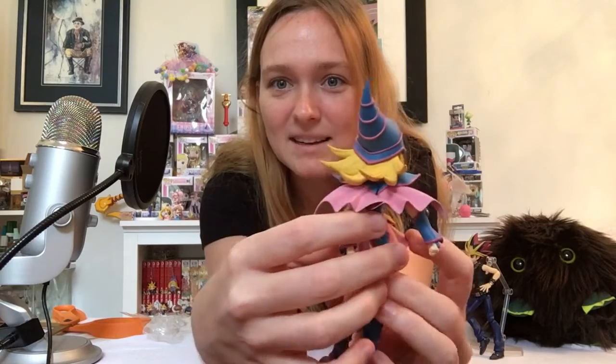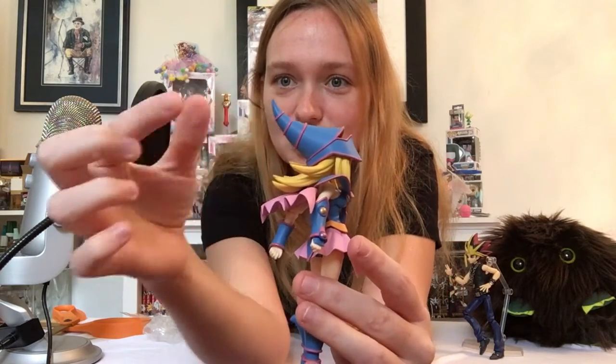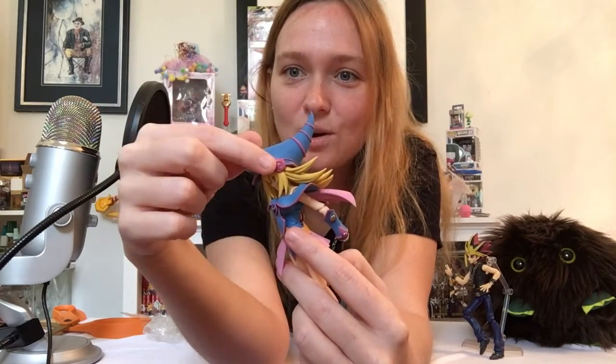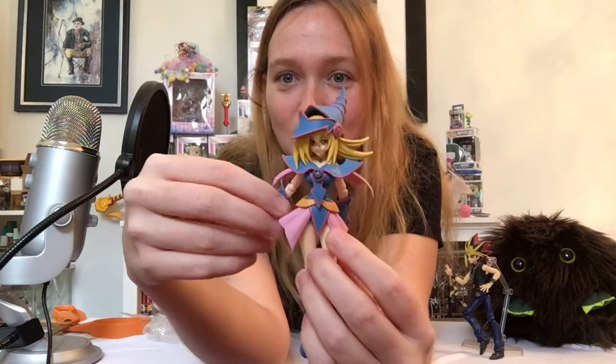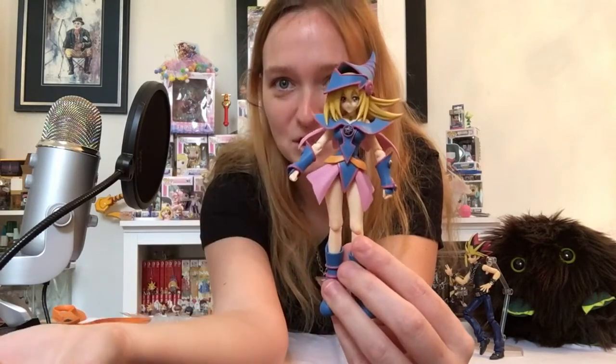And on the back, nice detailing on the pink. It does slope upward. It is not straight out like a witch's hat. They did this very nicely. Here's your swirl. And, well, now it just brings it all together. Now she is the Dark Magician Girl.